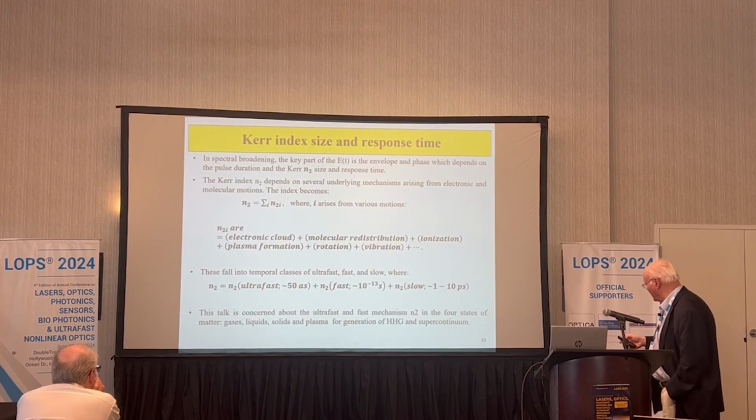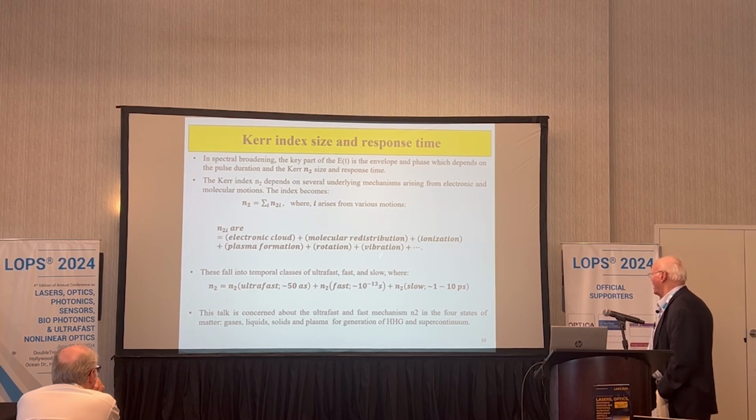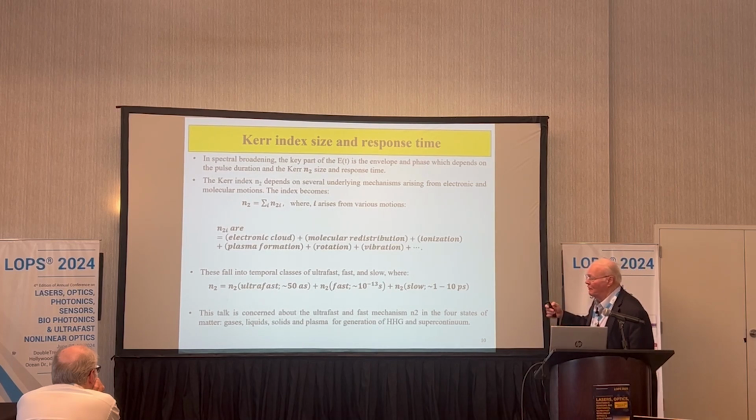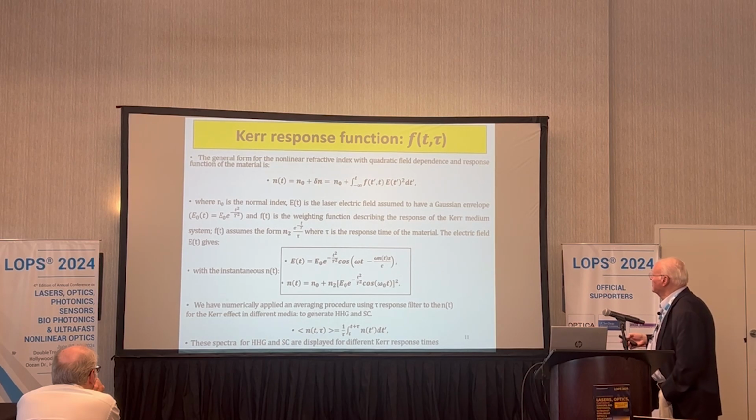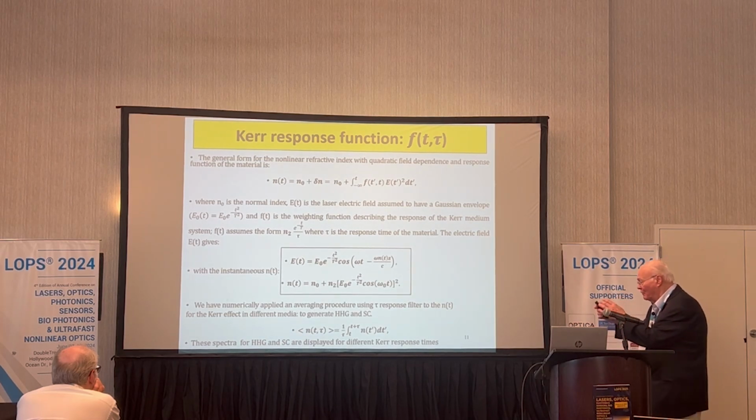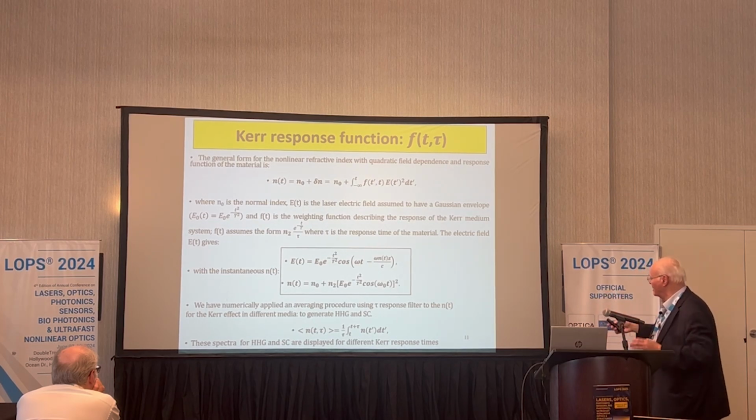This is another slide showing the same thing: electronic cloud distortion, ionization, plasma formation, rotation, vibrations. And each one has a size and a response. You'll see in a minute how these mechanisms affect HHG. Now, we say the current material only sees a laser pulse, so you have a response time to the laser coming in, and essentially you have to get this function.